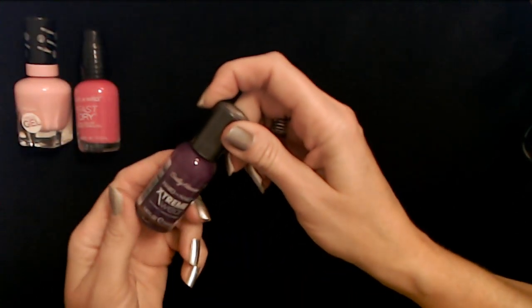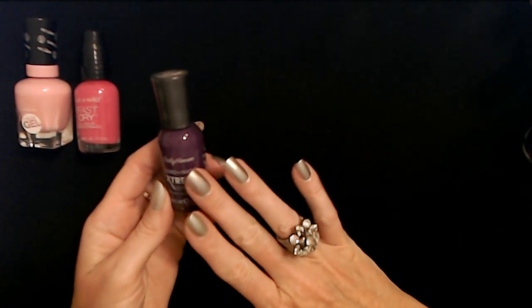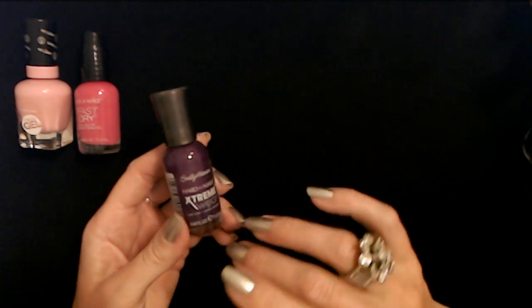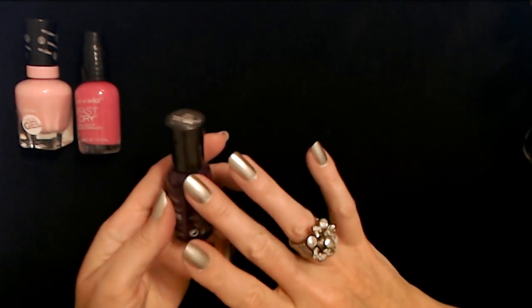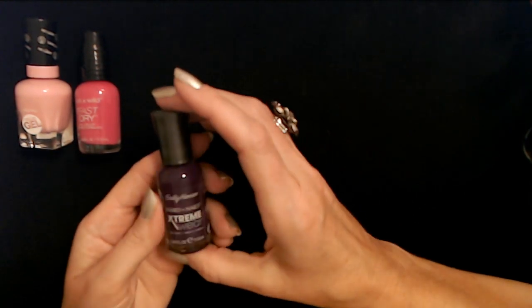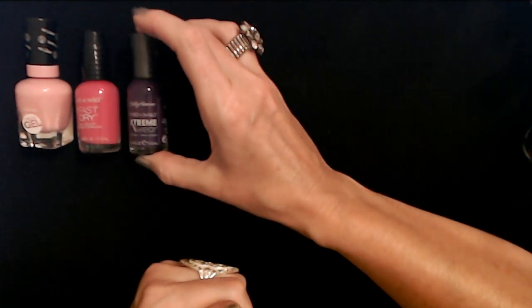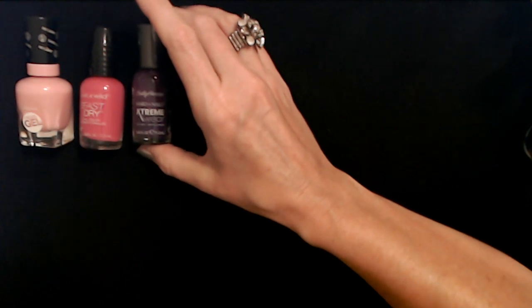And here's an old one. Gosh, I've had this one a while. This is one of the Sally Hansen Hard as Nails Extreme Wear colors in a really pretty purple. It's called Purple Craze. That's a nice, really pretty color. I don't know why, but it reminds me of grape lollipop or grape popsicles for some reason.